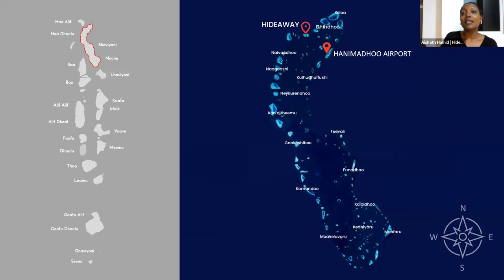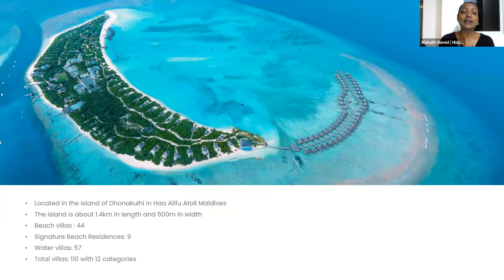There are two ways to get to the island. We have one airport, domestic airport, just 20 minutes away from the island, which is currently being refurbished and being done as an international runway setting right now. So as we speak, and by next year, we will have private jet landings also available. The addition for us, and we are really excited about this. So yes, of a beautiful Hideaway Beach Resort and Spa.